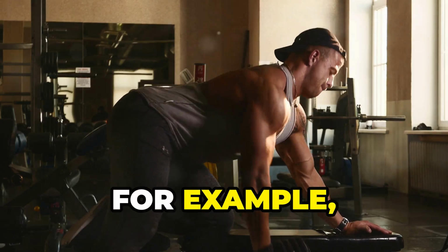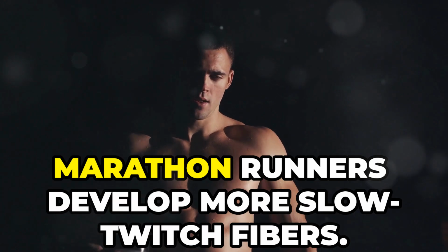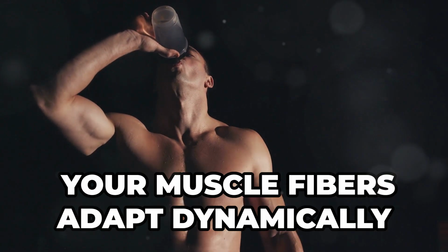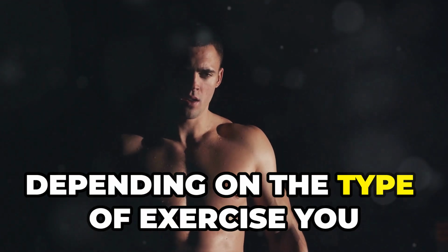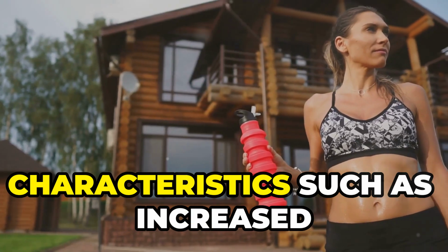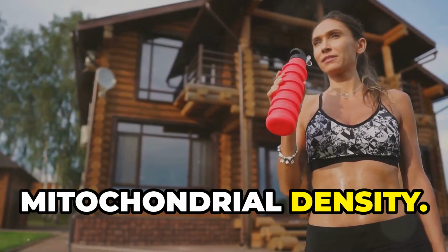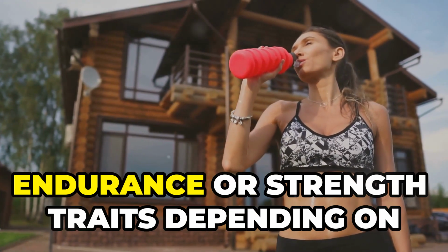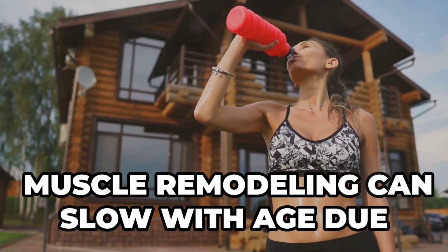For example, sprinters develop more fast-twitch fibers. Marathon runners develop more slow-twitch fibers. Your muscle fibers adapt dynamically depending on the type of exercise you perform and can develop specific characteristics such as increased mitochondrial density. For example, type 2 fibers can develop more endurance or strength traits depending on the stimulus.